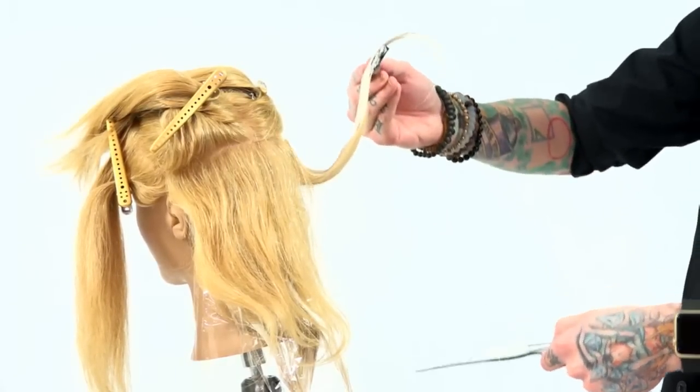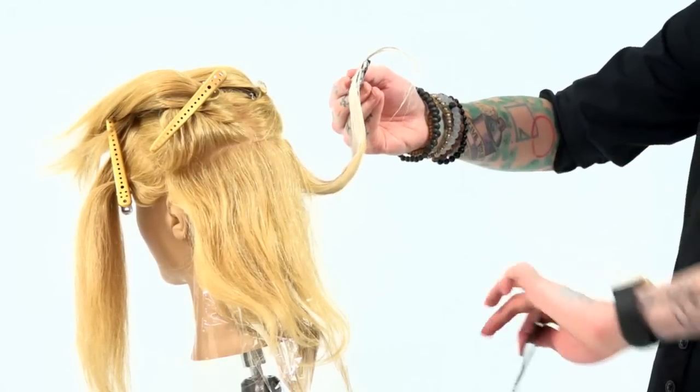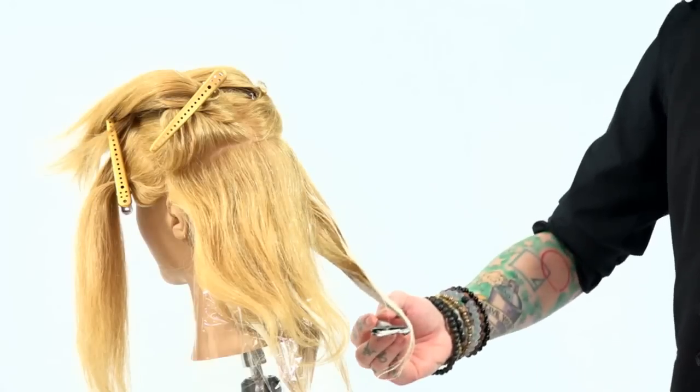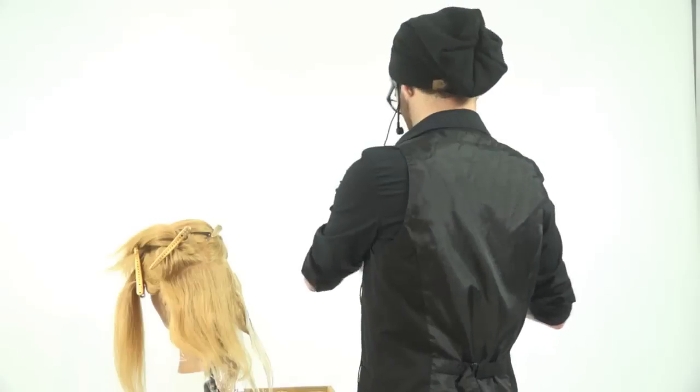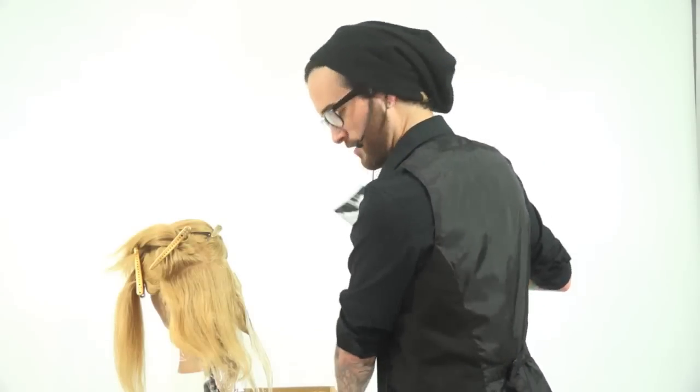Again, this is where using Sunlights comes in big handy because I look at that and I know it's going to be totally fine. So then I set it down. Peel the hair that is coming out of the mannequin off my hands.